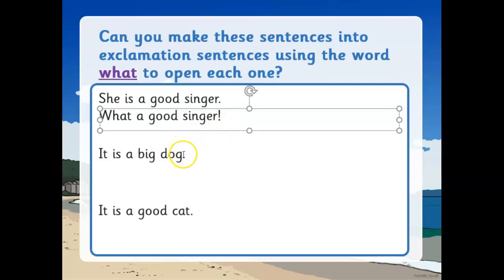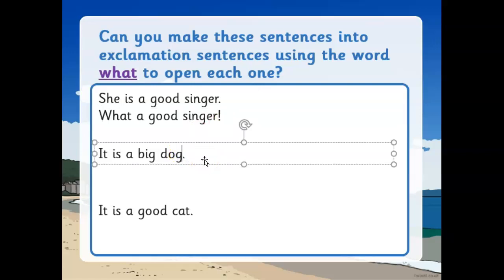The next sentence, exclamation sentence, well, at the moment it's just a sentence, but I want to make it into an exclamation sentence. So I'm going to change the beginning word to what, because they sometimes begin with the word what.